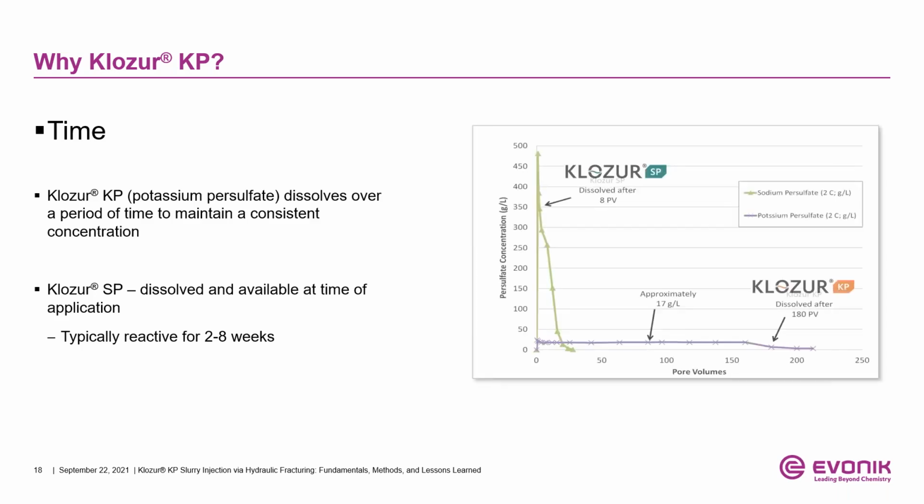To illustrate this effect, this is one of the graphs from the original launch webinar of Klozur KP. This represents a column study where we had about 300 grams of each of the products in an upflow column reactor. You can see Klozur SP, all of the reagent dissolved very quickly, spiked at near its theoretical maximum, and then it came cascading down. It wasn't perfect plug flow. You can see a little bit of a tail there at the end, but it essentially behaved like a reagent in a plug flow reactor.